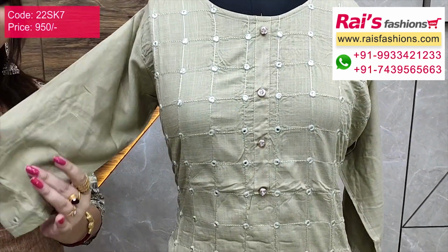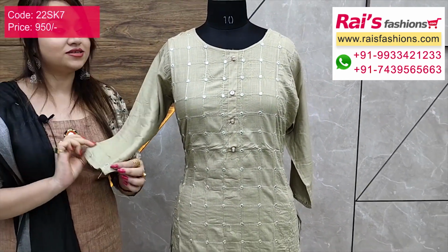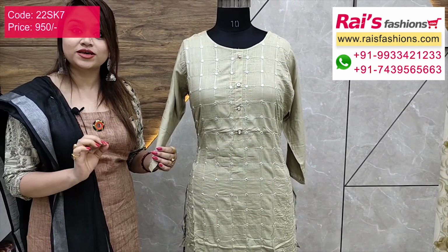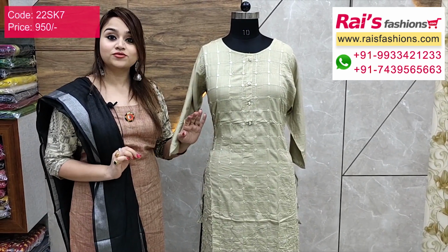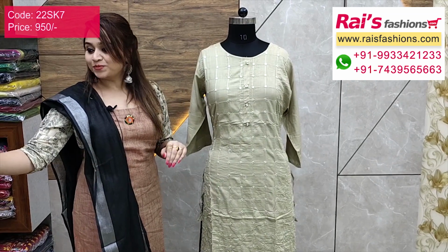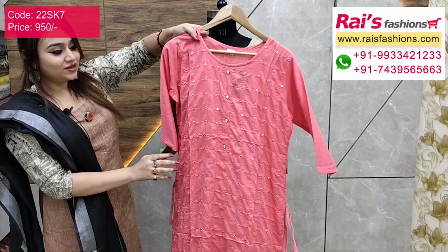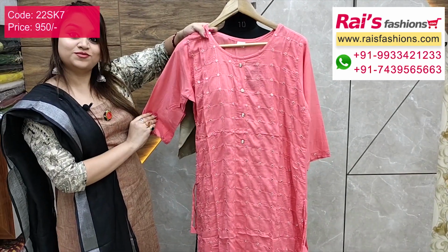And this one, the hand portions also have design, mirror embroidery design, very smart trendy looks, best for your office wear, professional wear, very nice one and very soft, comfortable, summer friendly also, and has color options also. This one also a peach pink set, same pattern, same material, same design, only color options, beautiful color.